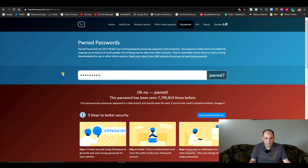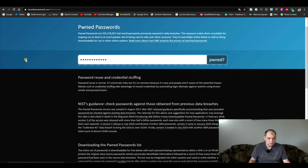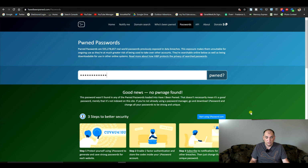Obviously it doesn't show you the actual password, but right here you can see that this password has been leaked. 7,000, no, it looks like 7 million. Anyways, you do not want to use this password, right? Let's just use a different password and give it a try. I typed in a password, just random numbers, whatever, and it says that this password has never been leaked and it has never been discovered anywhere. So that's why I'm telling you that this is a great website to check whether your password has ever been compromised, or your email address, right?